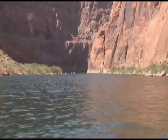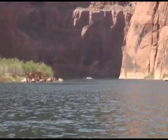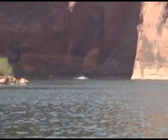Though it's most well known for its big rapids, there are also some stretches where there are no rapids at all, which means that there's a Grand Canyon river trip for almost everyone. And if one day is all you have, one day is all you need.